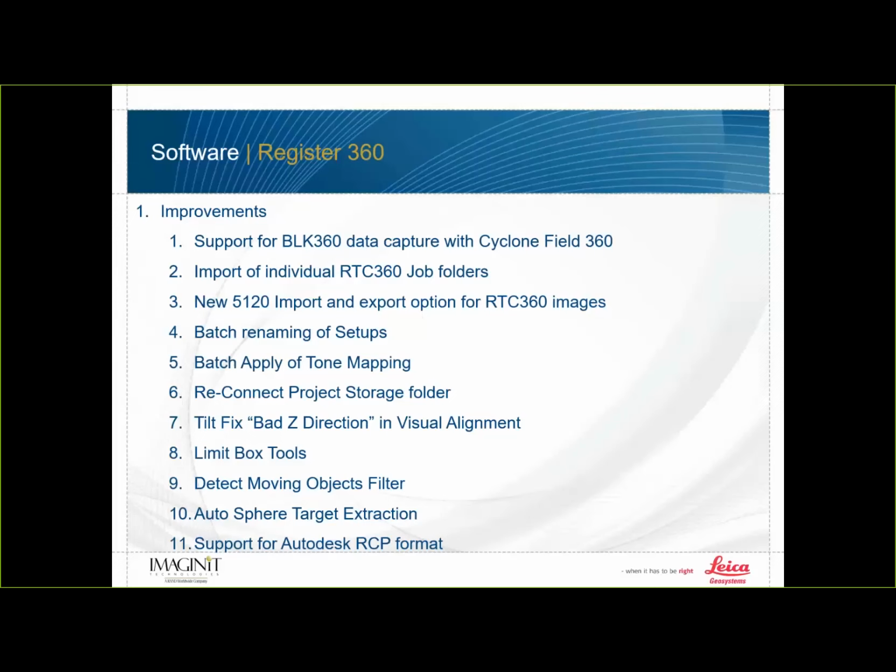Okay. And then one of the last ones here is support for the RCP format. And no, our plan isn't, or at least my plan isn't, to try to meld Recap into Register 360, but merely to assist you in providing clients with their wanted deliverable. So we can use Leica software through our whole project. And at the end of the day, if our client wants to see an RCP because they've got that with one of their industry collections, no problem. We can export out the RCP or RCS format and provide that to them so they can look at it in Recap. Okay.